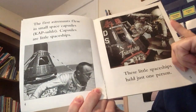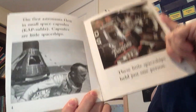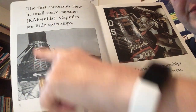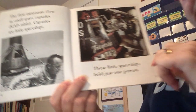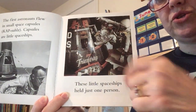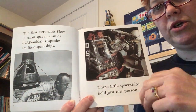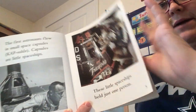The first astronauts flew in small space capsules. Capsules are little spaceships. See that little spaceship right there? The little spaceships held just one person. So only one person a long time ago could go up in space at a time. Now we can send a bunch of people.